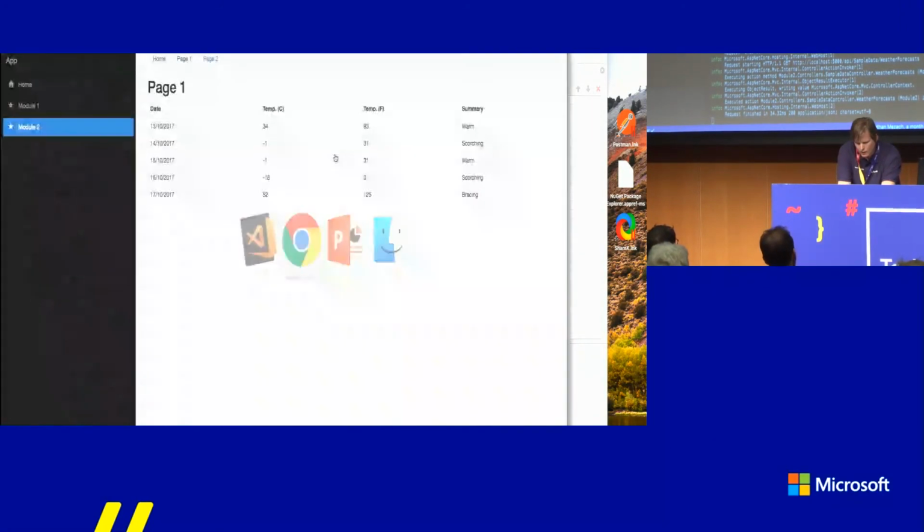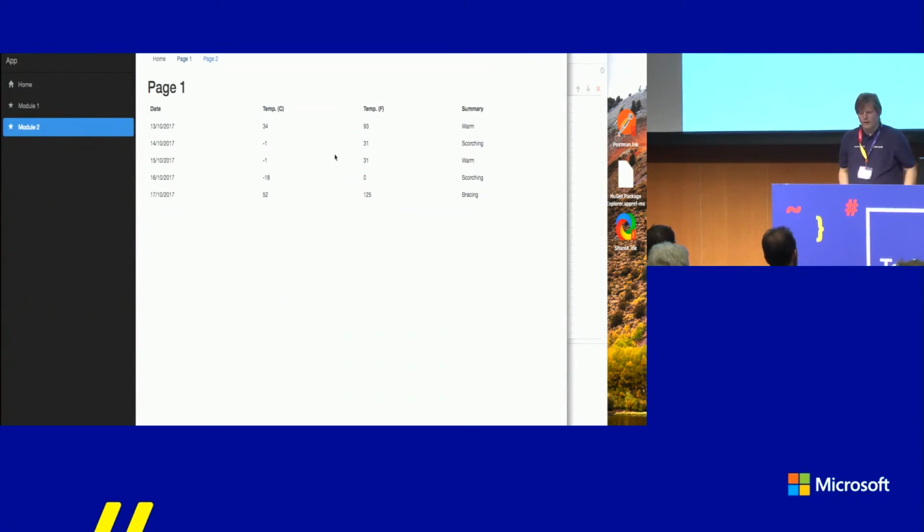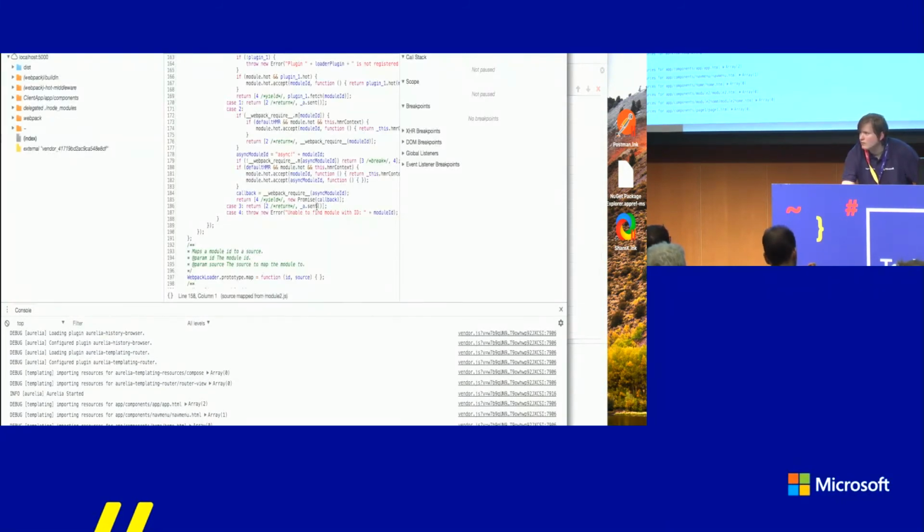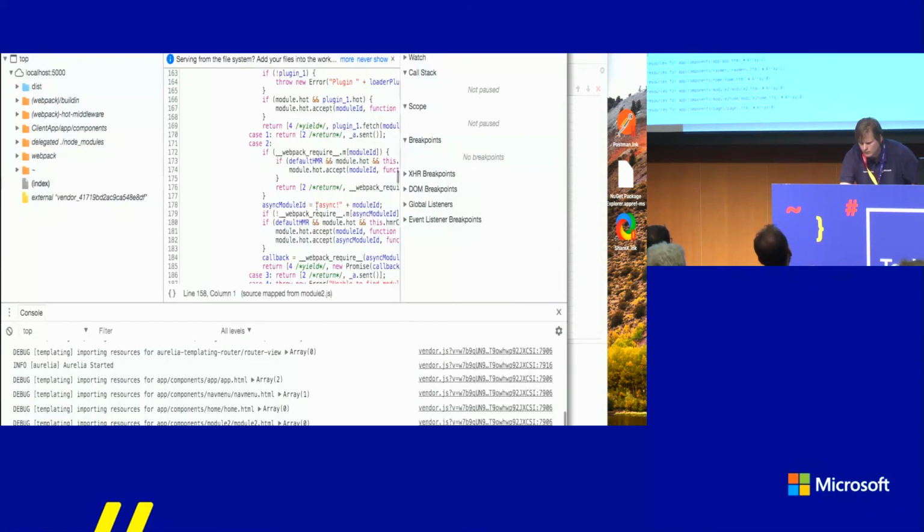And if we go here to the browser, and we open the developer tools for a second, can you see this? Is it too far away? Just zoom in a little bit.